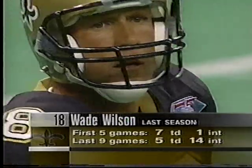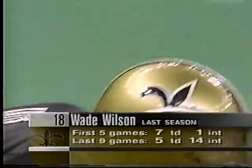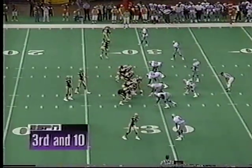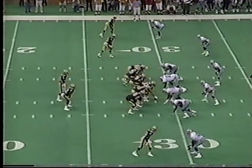Looked absolutely unbeatable in the first 5 games. 7 TDs, 1 interception, and then the last 9 games, got hurt for the last 2. He just fell apart, and the team fell apart. This is an interesting game for him tonight, too. And I'll tell you why right after this play, Mike. All right, Joe, 3rd and 10. Wilson goes to the shotgun.